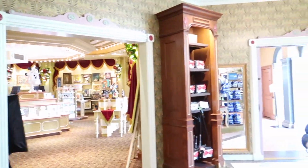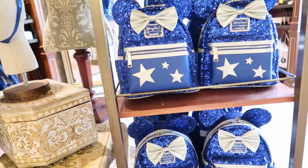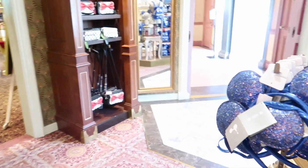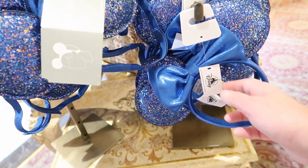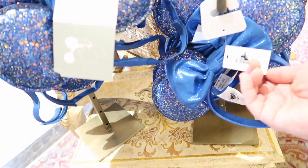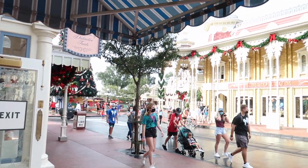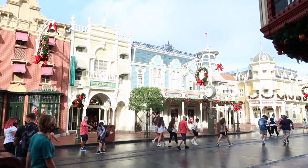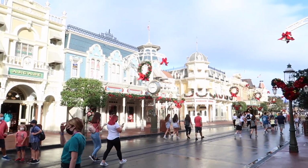This is where all the purses are. This is that special Wish Foundation collection. So this is the blue, and this is different than the ones I currently have. It's a brighter blue. Mine was more cobalt. This is like a shiny blue. The contributions from these go to the Make-A-Wish Foundation. It's just so pretty.